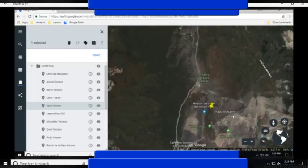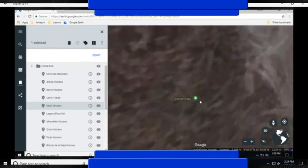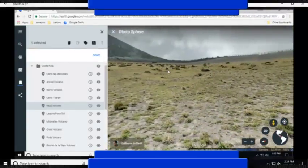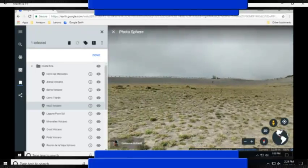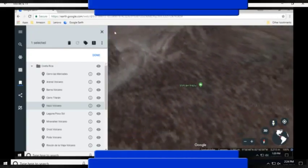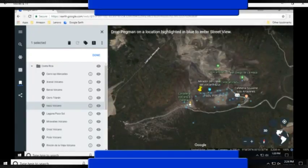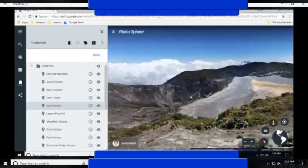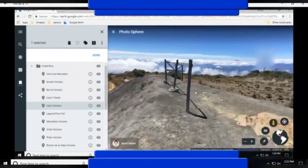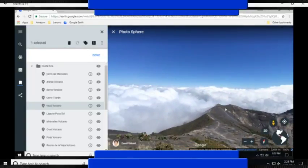Let's see if we have any views here. We do. We'll go down into there. So now we can see up here at the top is the radio station towers. There's another one. And you have some over here. Now we're going to go and look further. Back up. We'll go up here. So we can get a good look here. There's a radio station, radio towers. And clouds, check out the clouds.